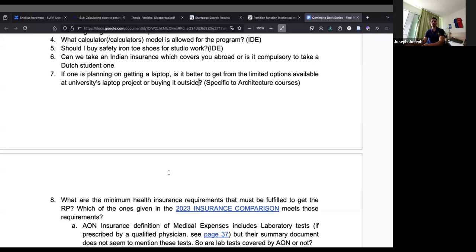For Dutch banks, it's not like a UPI system, but for example, I've got accounts in ABN AMRO, ING, and everything. If you want to pay one person, you can just scan their QR code and pay directly from the app itself. So that's kind of like a UPI thing.